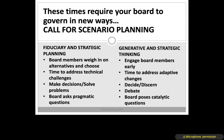On the generative side, you want to make sure you're not hiding difficulties, that you're engaging board members early in these decision-making processes, and that you're not making decisions harshly or quickly. So you're saying, we have 3 months left in our operating reserves. We need to think about how to keep our reserves getting bigger. What do we do? And then thinking about how you're going to decide and what you're going to do. The board's going to propose catalytic questions that might make some changes. But it's really important to involve your board in these decisions, and don't just go to the executive committee, or have the executive director and the board chair make these decisions and then go back to the board. It's important to let board members weigh in, because you never know what they're going to bring to the table.